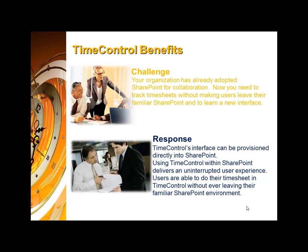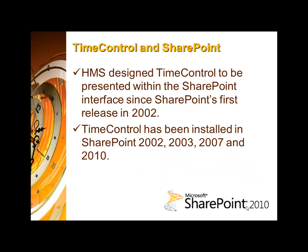No problem. TimeControl's interface was designed to be able to be provisioned right into a SharePoint worksite, so that users don't need to leave SharePoint in order to be able to access the basic timesheet functions or any of the other information for TimeControl. SharePoint can still become the common ground in which all applications are made available.